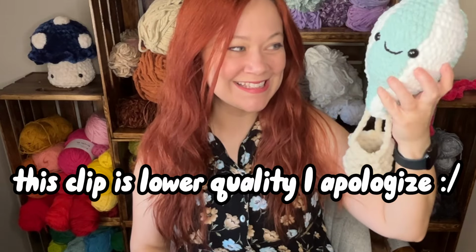Here he is in all his glory. I have to admit, this is one of those patterns where when I was done with it, I was like, whew, I am so glad that's done. It was a lot of work to do all of these color changes.